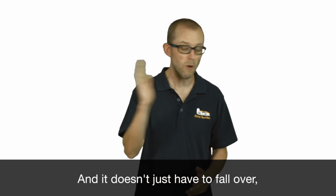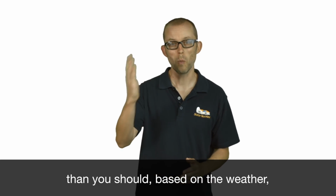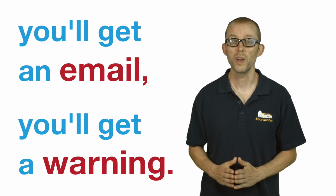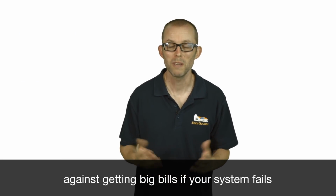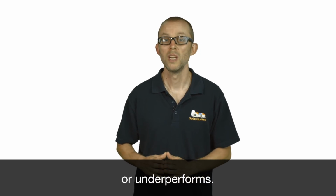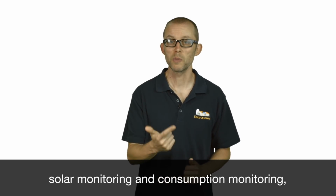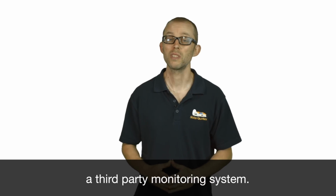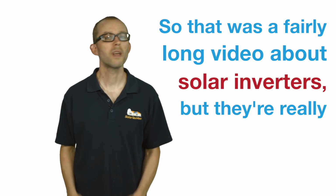And it doesn't just have to fall over. If it thinks you're generating a few percent less than you should, based on the weather, based on the orientation of the panels, you'll get an email and you'll get a warning. And that's a really good insurance policy against getting big bills if your system fails or underperforms. So if your inverter doesn't have really good solar monitoring and consumption monitoring, I really strongly advise getting a third-party monitoring system. So that was a fairly long video about solar inverters, but they're really important.